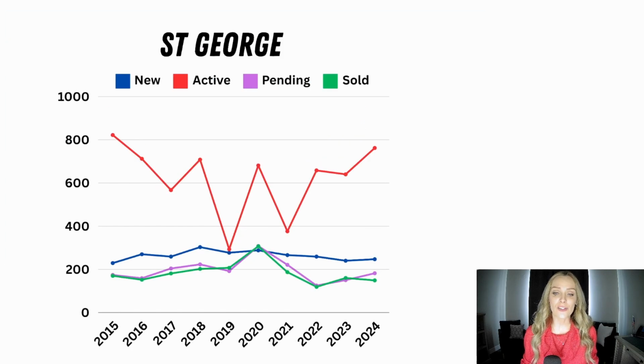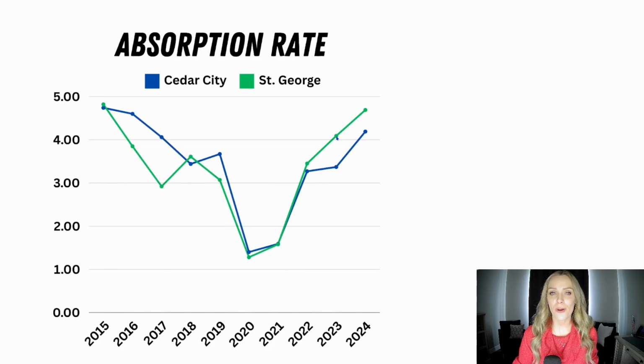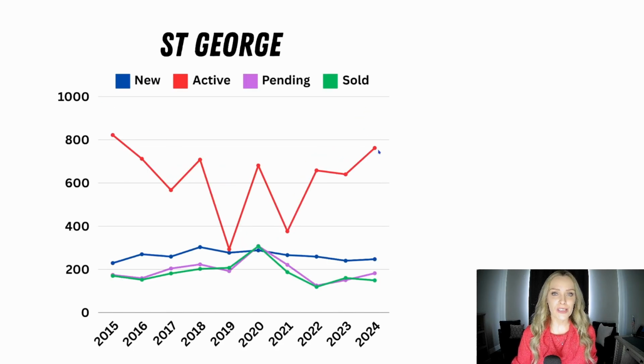Now, as far as St. George goes, pretty similar as well. We have our new listings sitting about the same. We have our pending listings that actually went up from last year, where our closed listings went down a little bit from last year. But for the most part, these stats are really holding about the same. Again, it's those active listings that went up from 23 to 24, which brought our monthly supply of inventory up from 23 to 24.